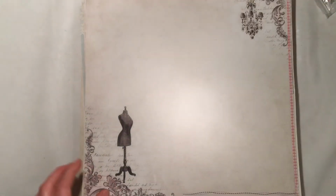Beautiful. I hope my lighting is okay. It's dark here now. It's late at night. It's just past midnight actually. So I hope you can still enjoy these papers.